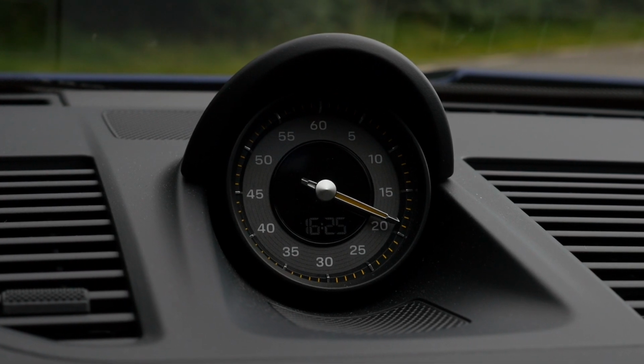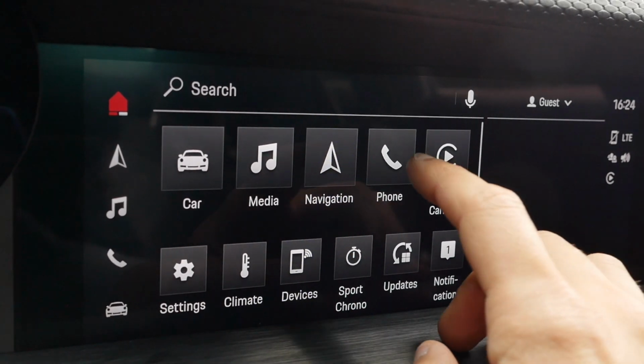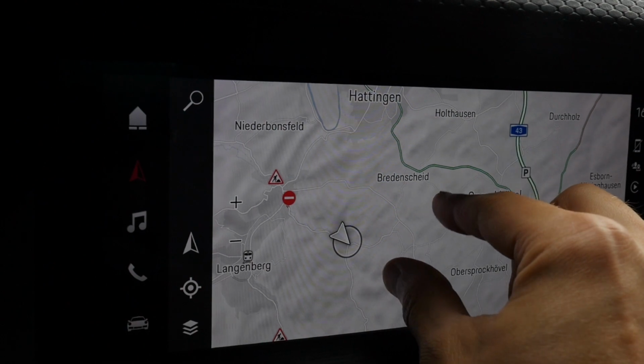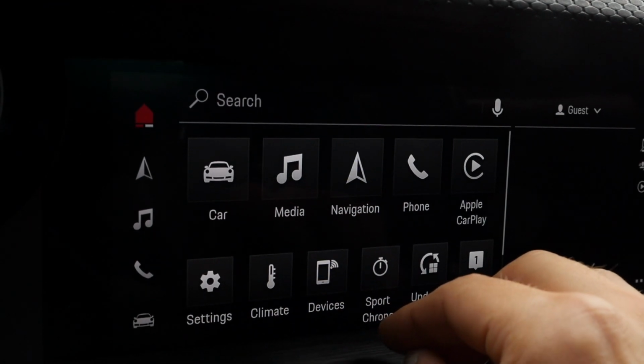Analog clock with some titanium, it's of course quite fancy, and yeah, one of the characteristics always of a 911. An infotainment system, here for example GPS view, could be a little bit more responsive for sure. This is the 6.0 system, so it also features now Android Auto.